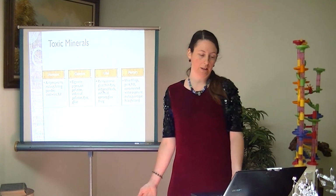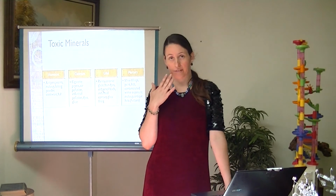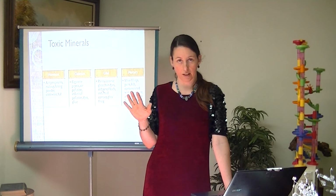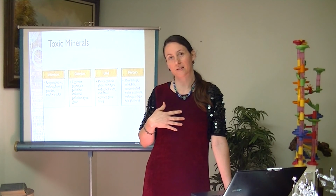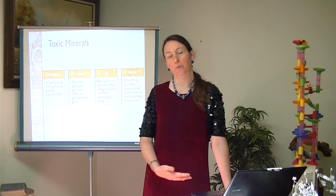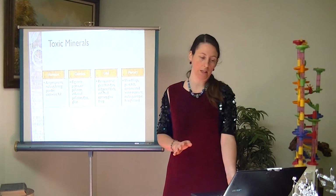So once in the body, the mercury can become toxic, and so we have mercury in our amalgam fillings. Now it's not toxic when they put it in there, but as it interacts and off-gasses, and that off-gassing is actually absorbed by the lungs, and once it's in our body, it's interacting and it's methylating. And what happens is it becomes extremely toxic. And so mercury is not something you really want in your body.